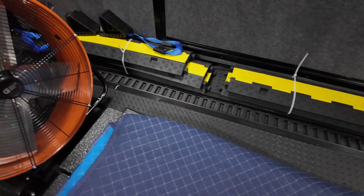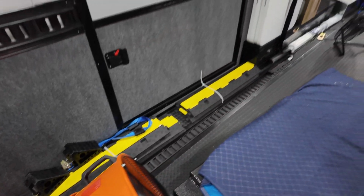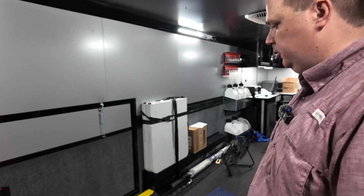That's cable management. Like I said, we're having to run 50 amp cable between the bus and the trailer. And so if we're in a position where people need to be able to walk or drive over that cable, we don't want people tripping or ruining wires.